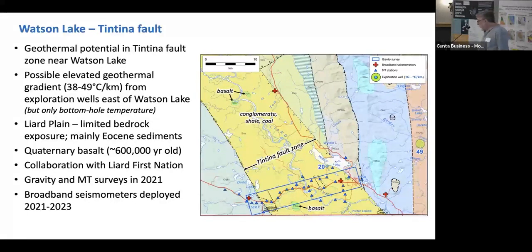There was an indication, just at the edge of the slide, there's a green dot with 49 on it. There was an indication from one nearby, and by nearby, I mean 30 kilometers east of Watson Lake. There was one deep oil and gas well from the 60s that reported a temperature gradient of 49 degrees C per kilometer. So, okay, maybe there's something. But once we looked into that data, we don't really have confidence in it. All they did is measure the bottom hole temperature, and we don't have the profile to go on. So it's just assume it's 0 at surface and 49 degrees at 1 kilometer. That's the temperature gradient, which is not an ideal way of doing it. So it's a low confidence gradient.